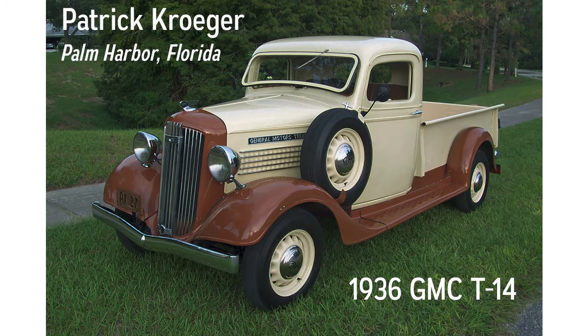First year for light duty trucks from GMC. This is the original color combination when the truck was purchased in Arizona in June 1936. Selling price was $695, which included the deluxe trim, chrome headlights, chrome hood handles, radiator cap, and chrome hood vertical bars. I am the third owner and have owned it since 2003.